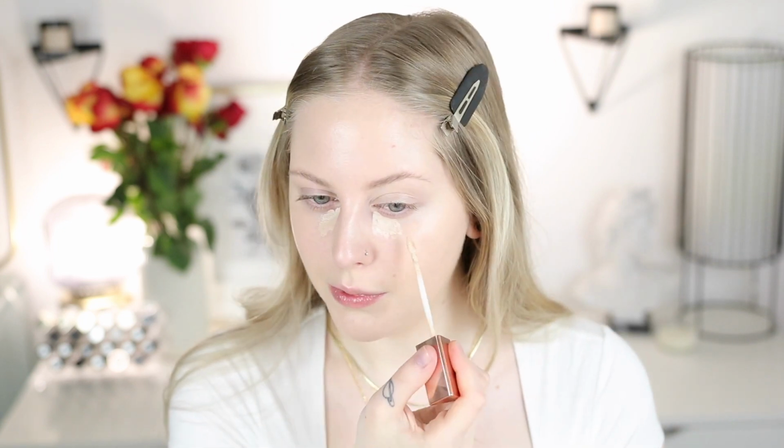I have used this before. It claims to be full coverage. I don't really find that it's full coverage. I find that it's more of a medium coverage, but we'll see. And I also feel like this works better if I let it sit for a little bit. So we're just gonna let it mellow on the under eyes before I blend it out.